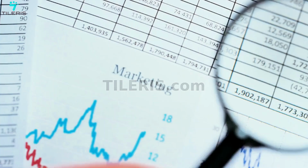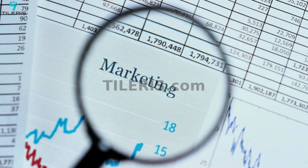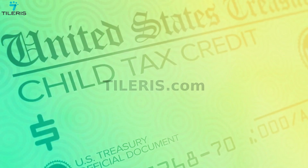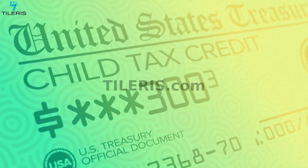Even worse, sometimes the thief is a family member. And the damage? It often isn't discovered until years later, when that child applies for college, a student loan, or even a job, only to be rejected due to bad credit they never caused. Parents, this one's for you. Check if your child has a credit file. If they shouldn't have one and they do, that's a red flag.